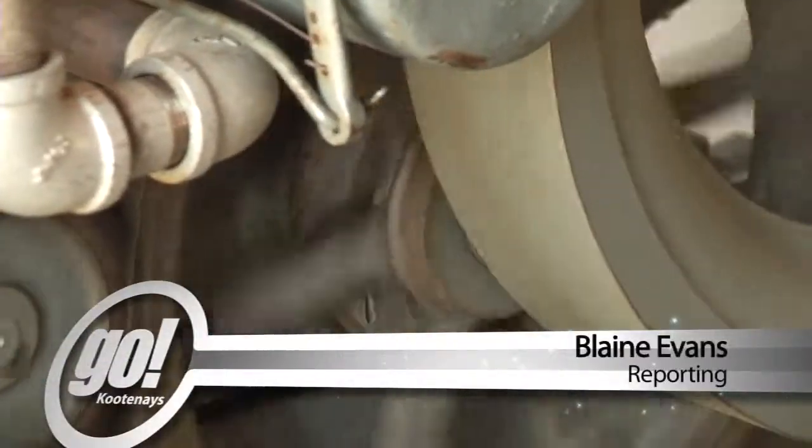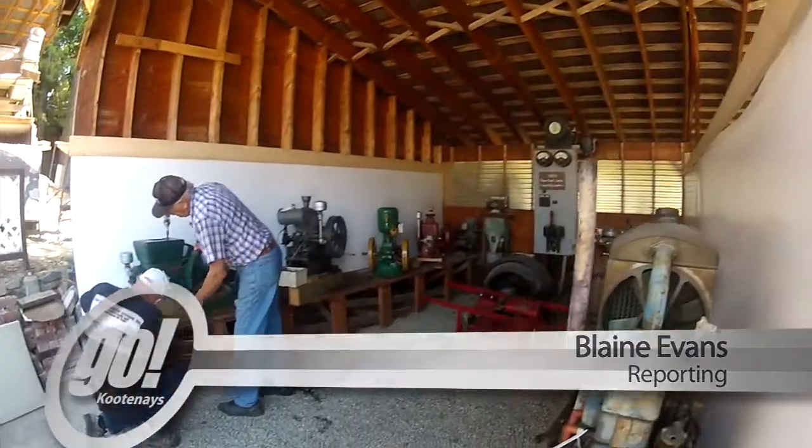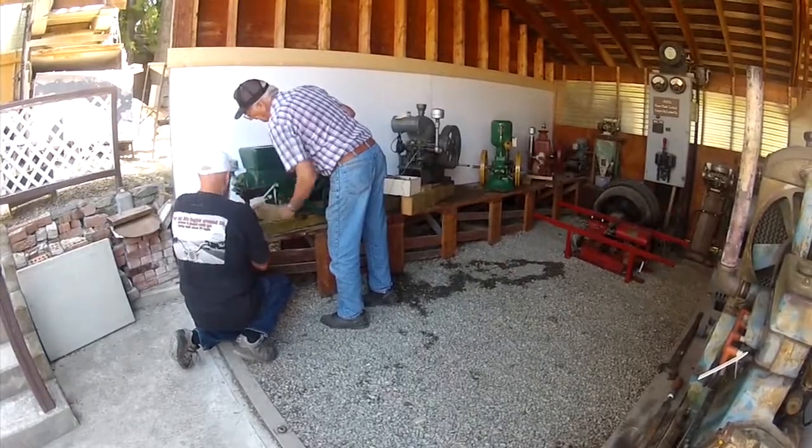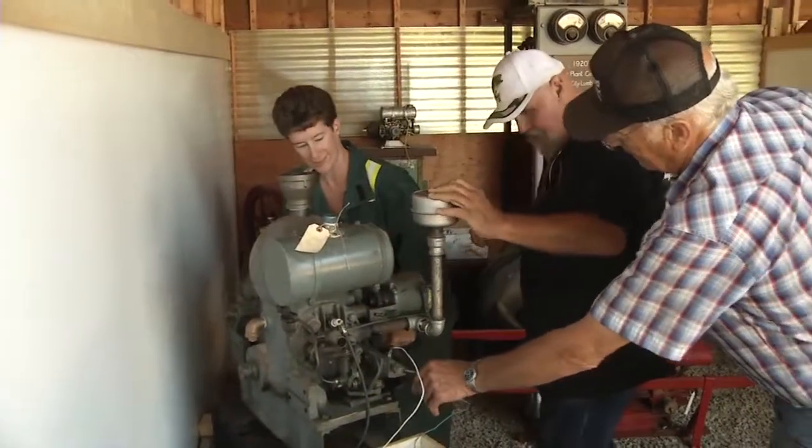It may be loud, repetitive, even a bit annoying, but to this group of antique engine enthusiasts at the Creston Museum, it's music to their ears. We've had these engines in the collection for years and years. We've had over the years different people coming in and tinkering with one or two of them, and then those people pass away or move away or whatever, and the engines have sat.